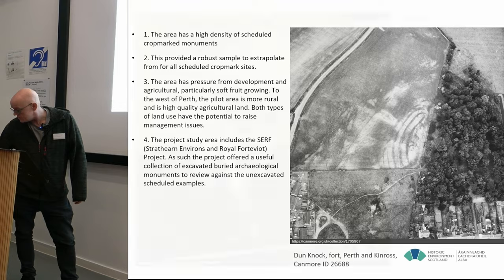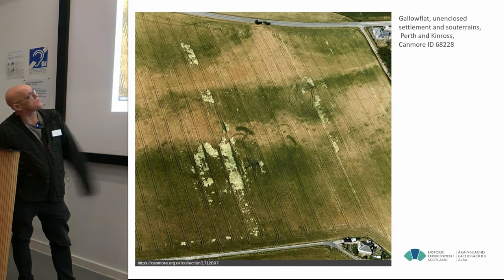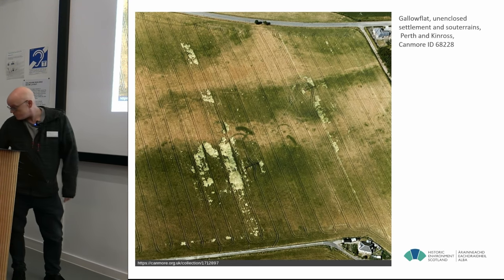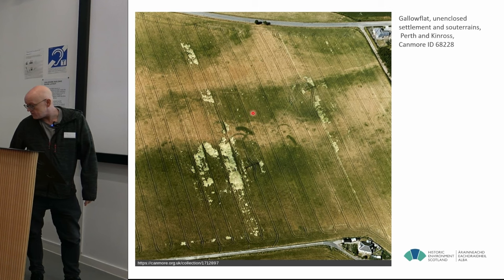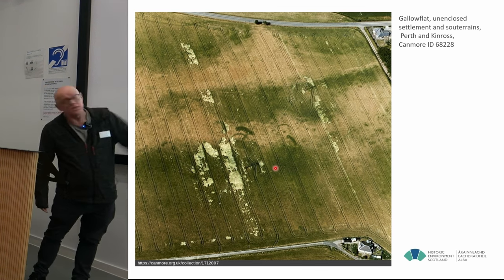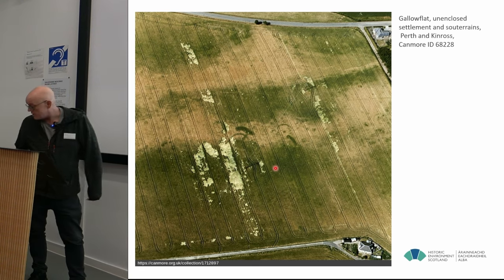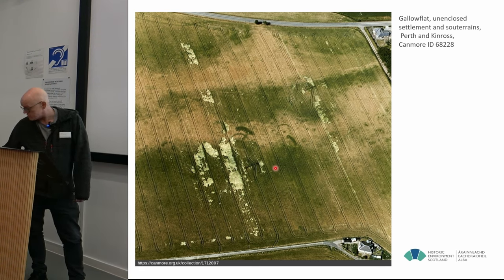So what did we do? Well, we did three things. We left some of them alone, such as this. It's an unenclosed settlement. You can probably see it in the centre of the screen there. There's some souterrains, some roundhouses. And as Kirsty said, there's probably lots of features we can't see there. So it's probably far more extensive than what the crop-marked archaeology shows us.